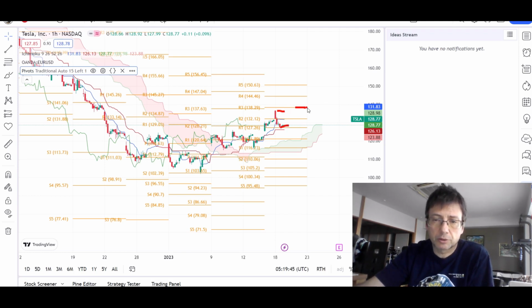So it was at around 130. It did a trace back. I already said it will probably. We had a lot of resistance here, resistance here, resistance here. We have a resistance here, and then we have the top of the Kumo. So I expect, of course, with steps it will go up. So today probably it will make a jump again and try to break this. Maybe yesterday it tried to break this, but didn't succeed.